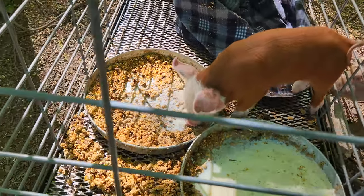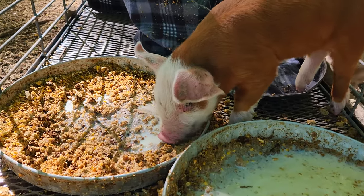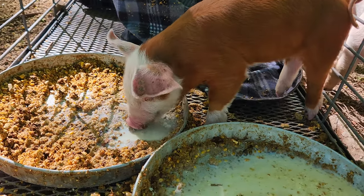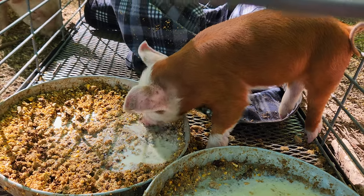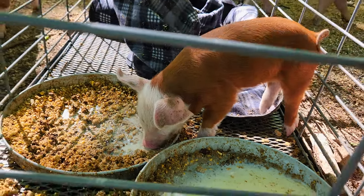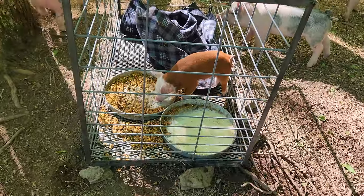Hey, welcome to Uncle Tim's Farm. I'm Uncle Tim, and today we're taking a look at this little girl here. She's got an injured leg, and she was falling behind the other pigs. They kept pushing her out at feeding time, or she couldn't get there in time. Anyhow, I went ahead and pulled her and stuck her in this pen, and we're giving her some extra milk and feed. Just trying to give her a boost, and she already looks much better.